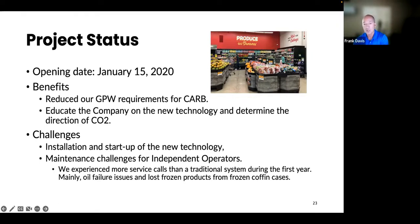So the challenges are the same as they are today, I think, however better in some regions: installation, startup, and techs being able to work on it. It's getting better. In some areas like Southern California, there are a lot of these systems in circulation, so the techs are really getting more familiarized with them. We still have some smaller regions where it's hard to find a refrigeration rack technician, let alone a CO2 mechanic. So that's a challenge.